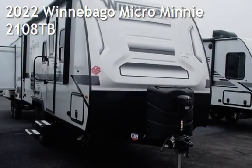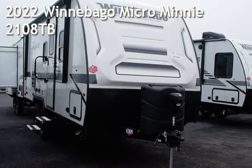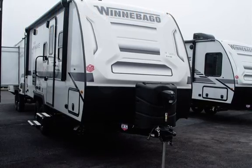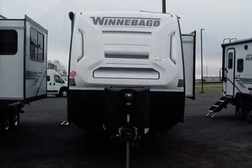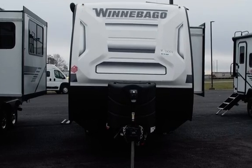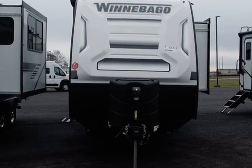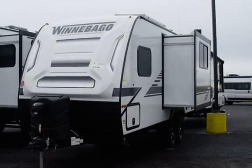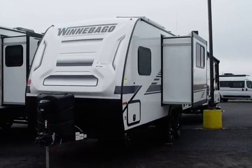Presenting a brand new 2022 Winnebago Micro Mini 2108TB. New 2022 Winnebago Micro Mini 2108TB with easy glide sofa. The compact camper without compromise, Micro Mini is big on features and ready for weight-bearing.